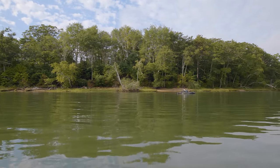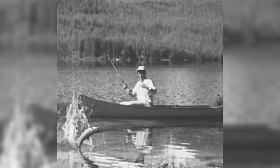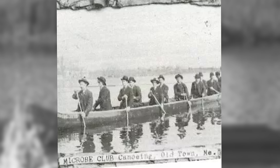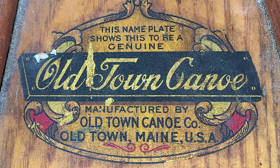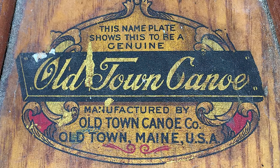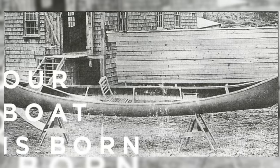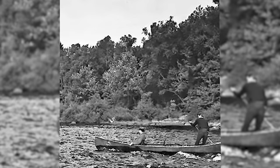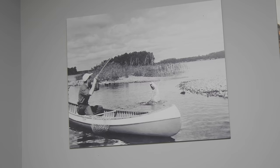The legacy of Old Town Canoe is deeply rooted in the rich history of Maine's outdoor and fishing traditions. Founded in 1898 in Old Town, Maine, the company gained recognition for its durable and reliable canoes. These were essential tools at the time for navigating northern New England's vast waterways. Their watercraft allowed anglers to access remote fishing spots and explore untouched wilderness.